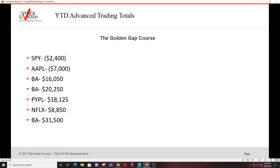PayPal again. When I find something, I'm just right on top of something. We did that with Netflix. We did that with the PayPals. Years ago, we were doing that with BYND, but I haven't played that for a while. We were doing calls in that, huge trades in that. It was a couple of years ago. I want to say it was summer 2019.